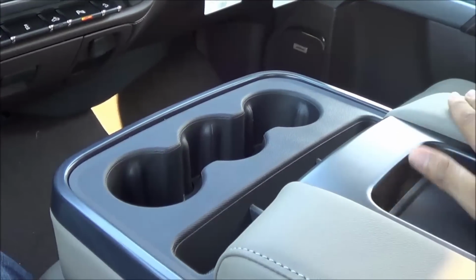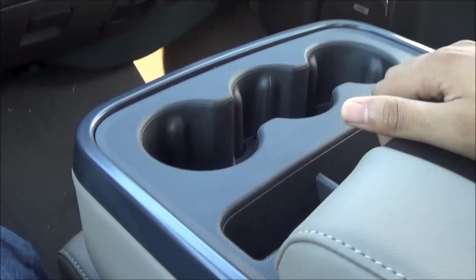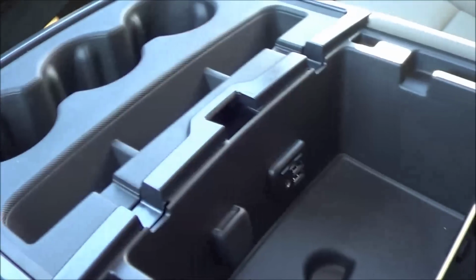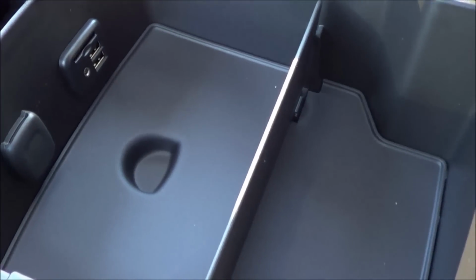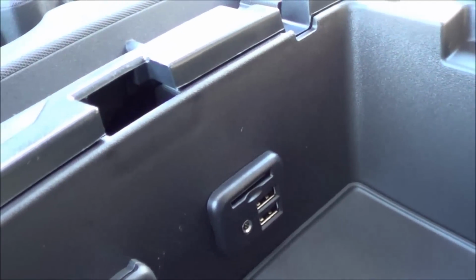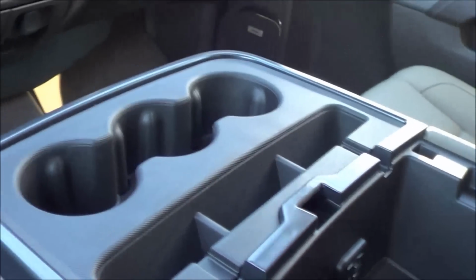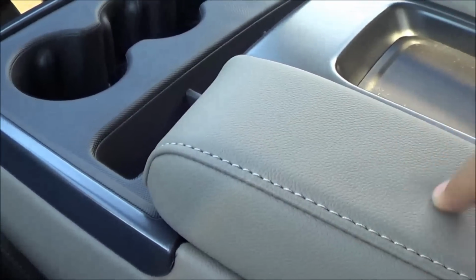You also do have full bench seating, but when you don't want to use this as a seat, this provides a center console. You have 3 cup holders right here and a decent amount of storage for the center console. 2 USB ports down there, an auxiliary input, an SD card slot, and another 12-volt power outlet. It's also nice and stitched and soft touch.